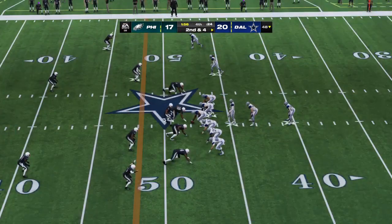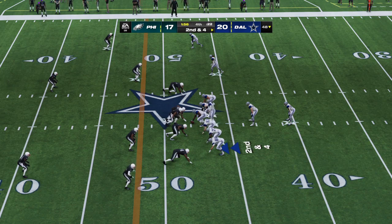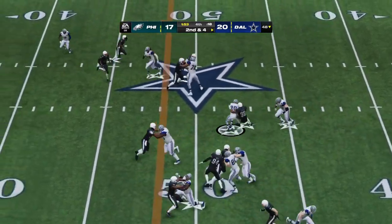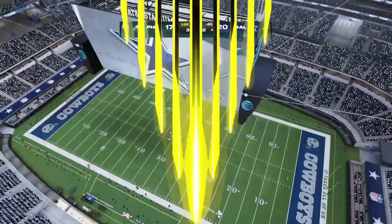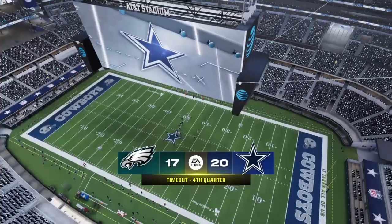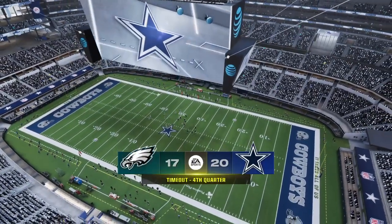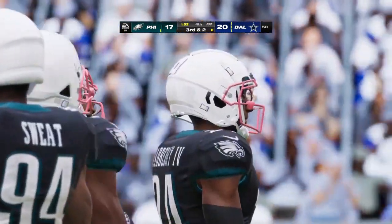So they come up on 2nd down. If they can get another run like we just saw, would likely put an end to this thing. He's going to get it again. Just looking to get forward and protect the ball. Now the Eagles will use the 2nd of their timeouts. That'll leave them with just 1 remaining in this 4th quarter of play.